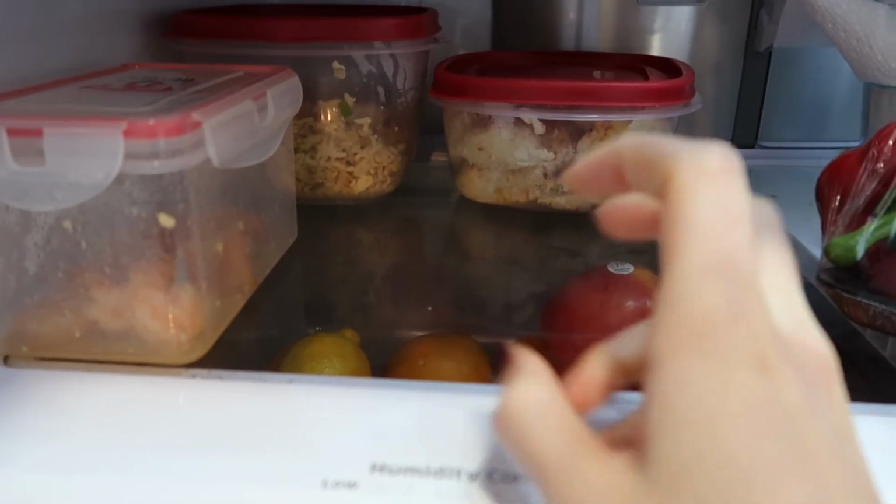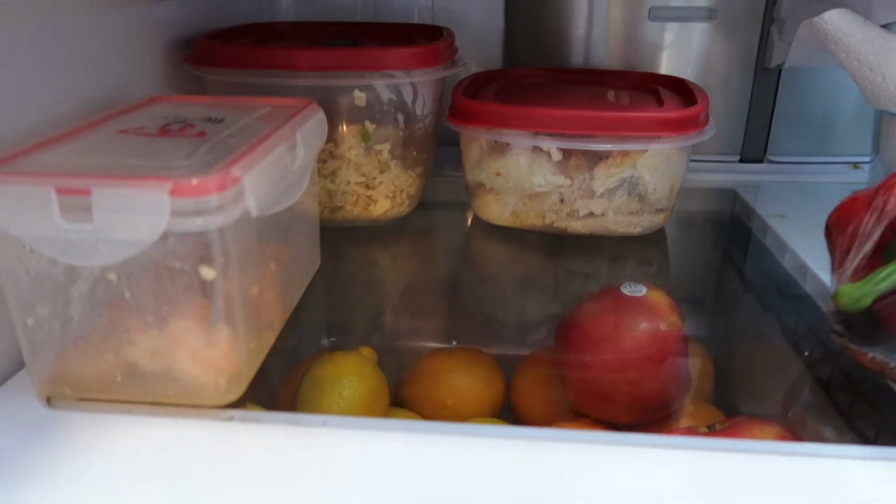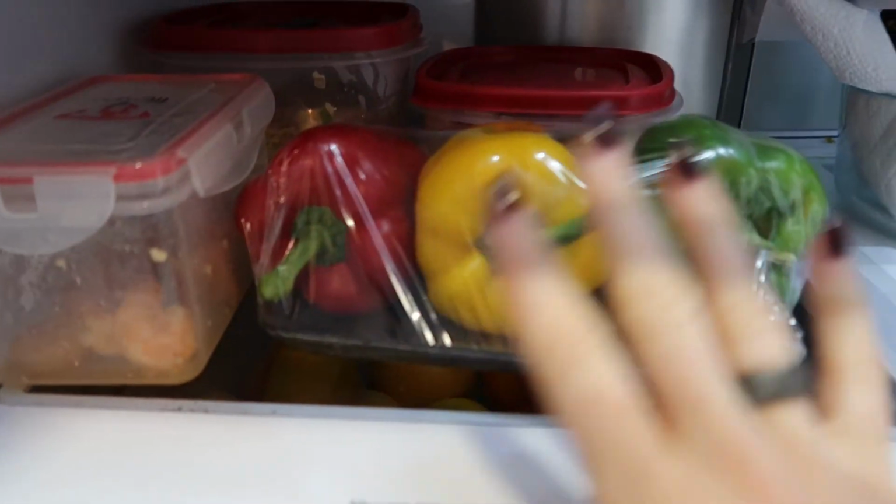oh, fried rice is bad for you. It's really not. They just literally add soy sauce. That's all it is. Soy sauce and egg. So it's good. I love it.